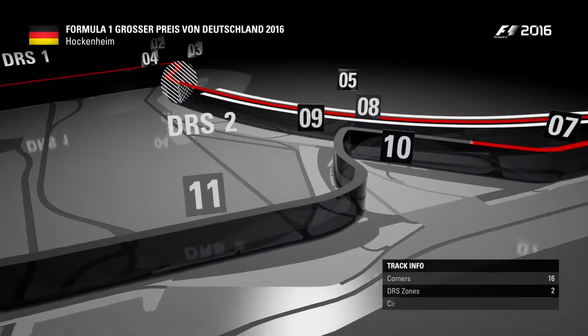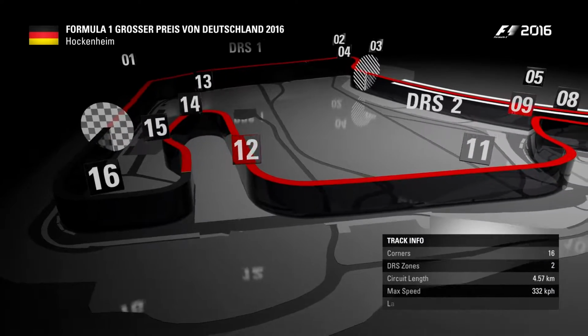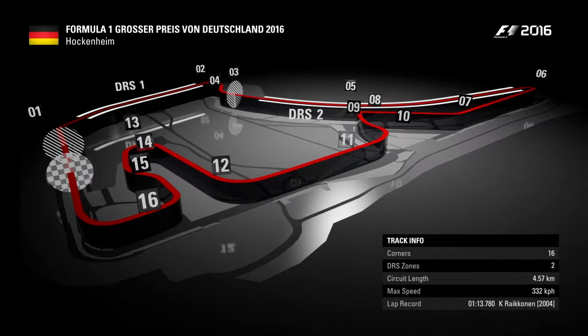The 2.8-mile Hockenheim ring requires precision through the technical stadium section and great raw speed down the long, flat-out curve towards the popular overtaking zone of the Turn 6 hairpin. Watch out for a lot of wheel-to-wheel action there today.